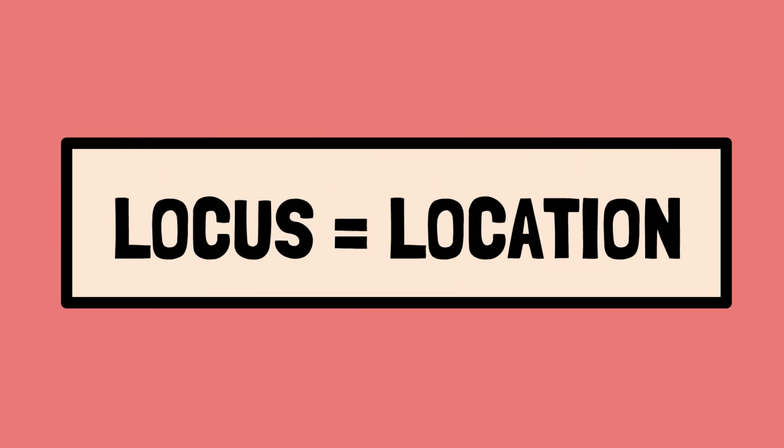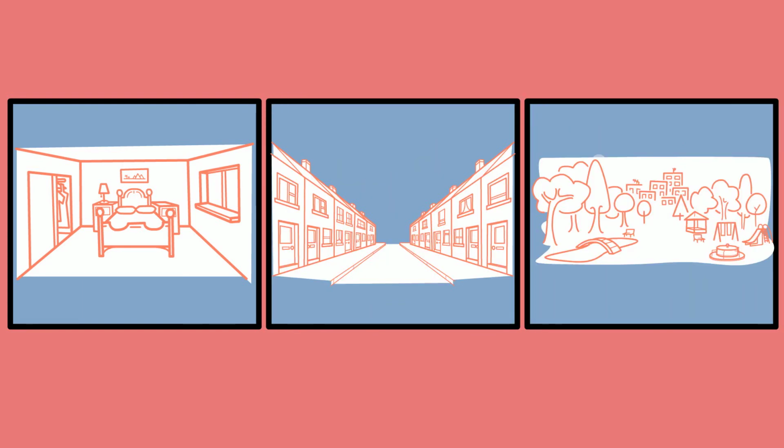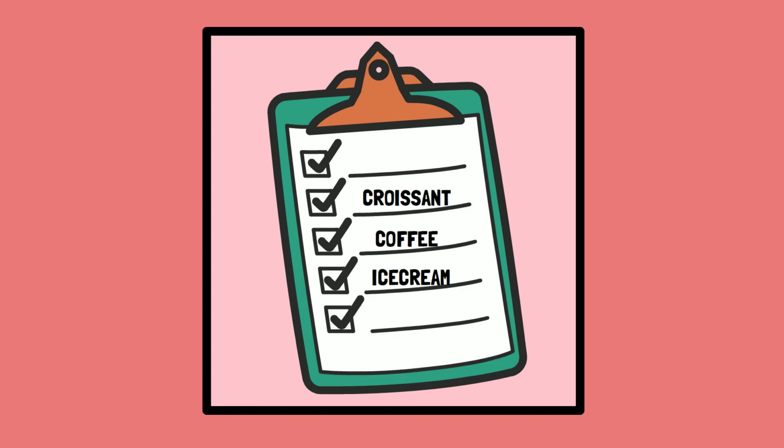The method of loci involves a mental strategy of imagining yourself on a fantasy walk through your house, your drive to work, or a walk through your neighborhood, placing items along the way, such as on the couch, next to the lamp, on the piano bench, or along a structured pathway in the garden or a neighborhood. The items that you mentally place in the room are the pieces of information that you're trying to learn, such as a list of things that you need to remember in a certain order.